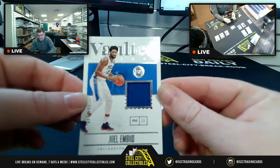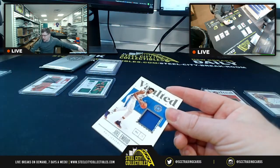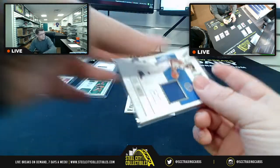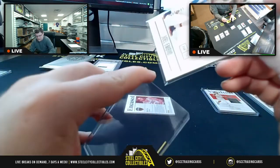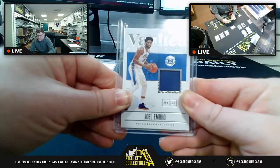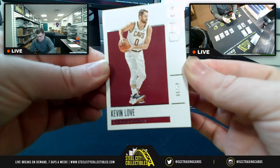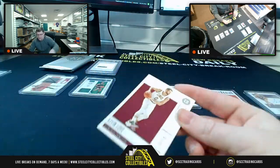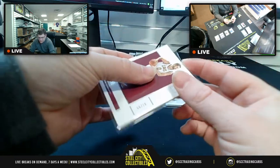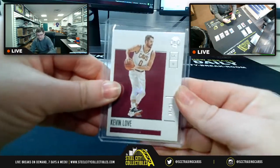Another Vaulted Veteran for Joel Embiid, 104 of 149. So that one's for 4. So we're going to have 7, 6, 5, 4, 3, and 2, and then also 0. And like I said, we got the Thibault Redemption that we're going to have to look at what that's out of. Pretty sure it's probably going to end up being randomized between everyone. All right, so 4 for Joel Embiid. Then you're going to have Kevin Love, 2 of 99. So number 2 is the first one to get a second card of Kevin Love there. All right, there we go for 2.